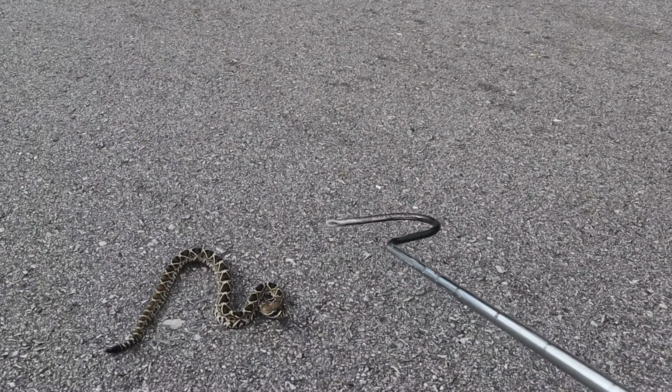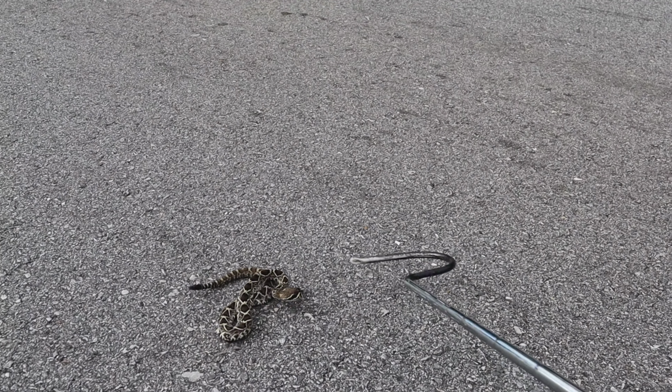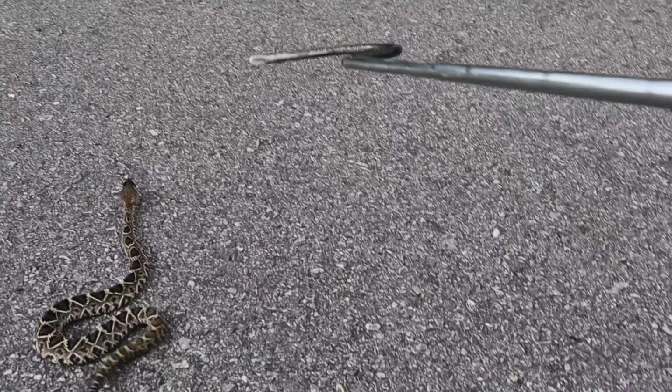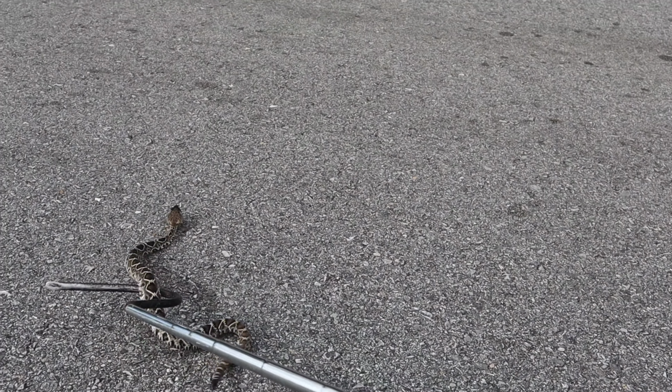And this little guy is pretty long. He's close to a foot. And he's a fresh-born baby. I mean, you can see he has no rattles yet. He's rattling his tail like crazy, but he's not making any noise.